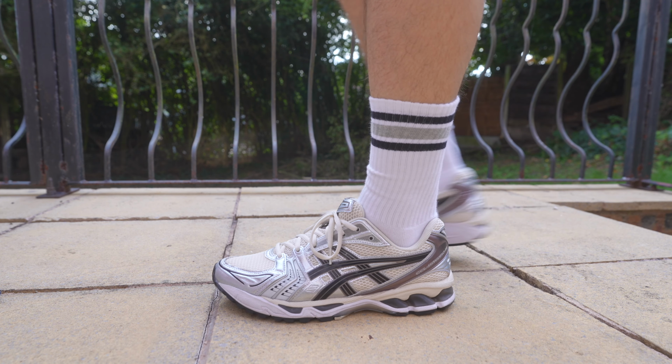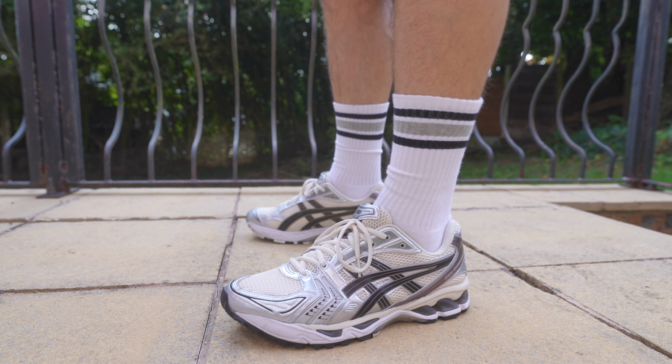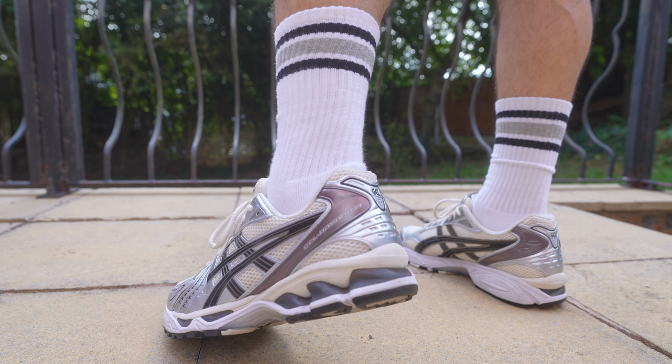Again, the Gel-Kayano 14s do fit in the middle of this list. Not the most premium feeling, but you kind of feel like you're getting more for your money compared to the Vomero 5. So yeah, 2002Rs, best bang for your buck in terms of what you're getting for retail price. Vomero 5s, it's just not got that feeling of what you're paying versus what you're getting back. And the Gel-Kayano 14 is kind of in the middle. It's expensive, but you're getting good stuff, but not elite stuff for the money, if that makes sense.